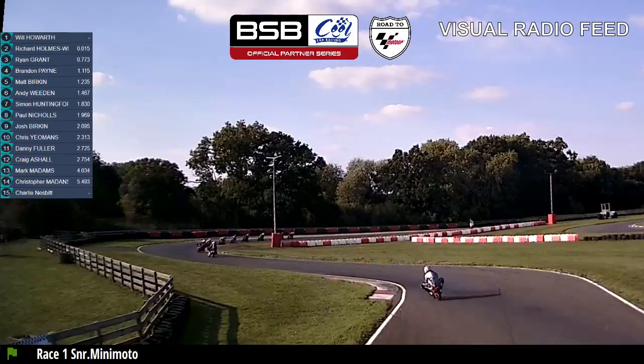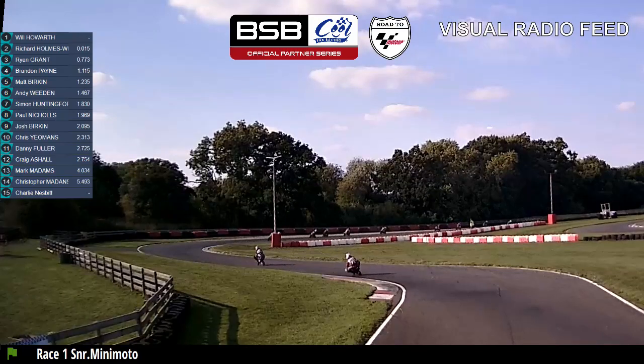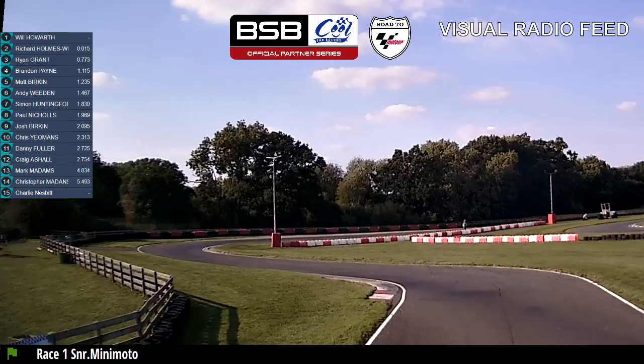Not a great start from Richard, in all honesty, but did just about enough. Will Howarth, though, really coming back at him. Is not one position, but two positions flying through. Is Ryan Grant, we think. Someone running slowly through the first couple of corners. We're not sure who that is. We'll get information on that very shortly.